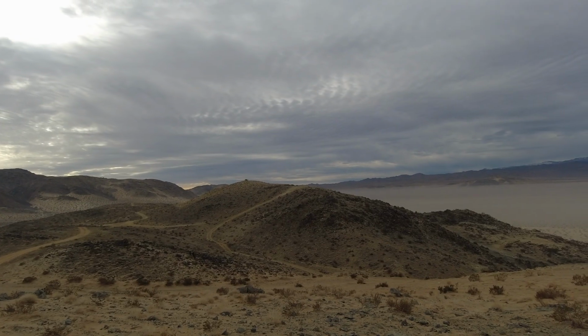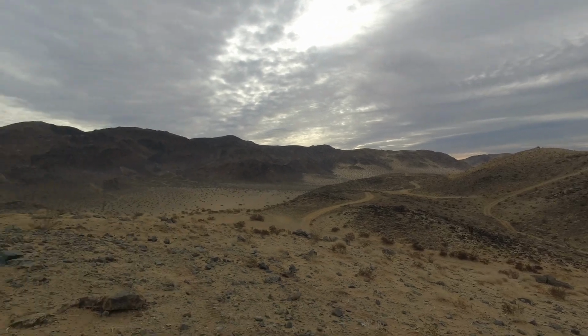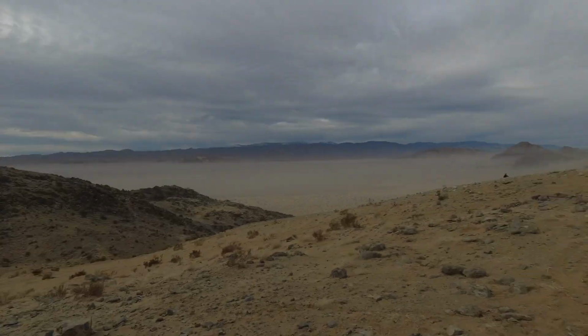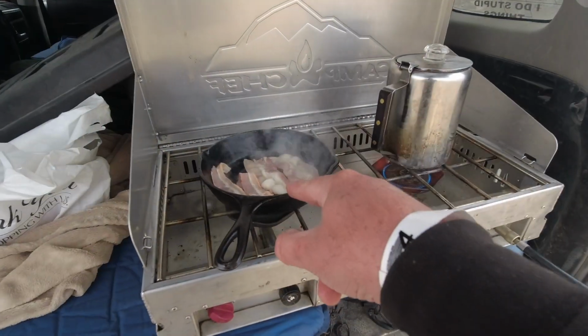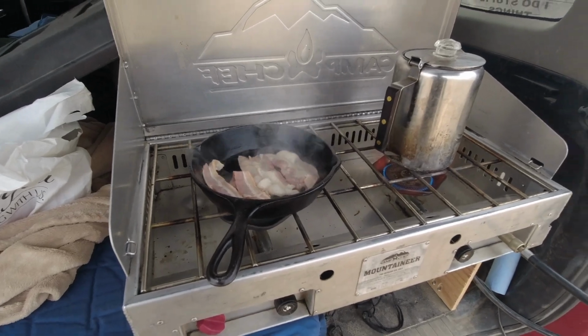Like that Jeep right there was just over here, and now he's all the way on the other side of the mountain. And then the guys that were going back behind the mountain over there, they just came by too. So yeah, pretty neat. Get some bacon, some coffee, we'll cook some eggs in there. We'll be rolling here in just a minute.